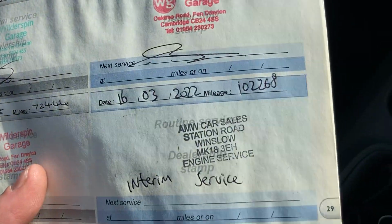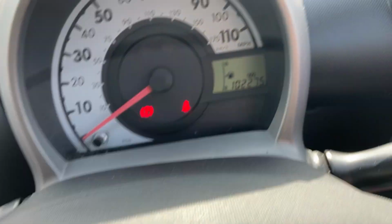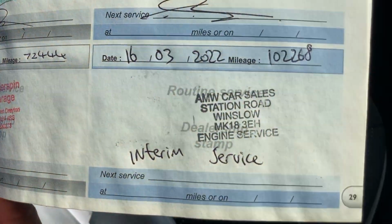102,275. My phone's just ringing typically. I'll ignore that for a minute. Just serviced here. Just done 7 miles since the oil change was done.